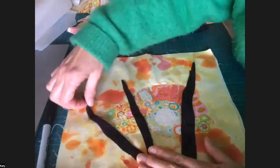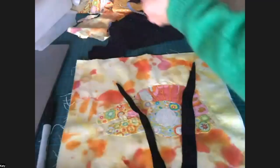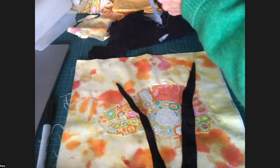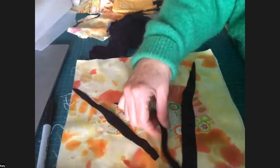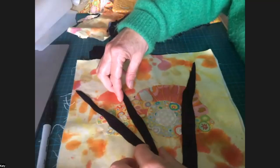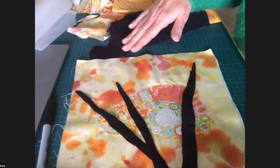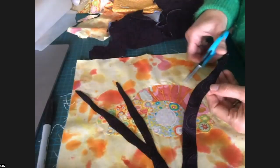So I don't know which one of these to use, which is thinner or thicker. That might be a bit thick. Just cut that off a little bit. So I'm doing this quite hastily. You might want to spend a bit longer getting the shapes that you want. But for now, I don't like the shape of that one. I'm going to cut it a little bit more.